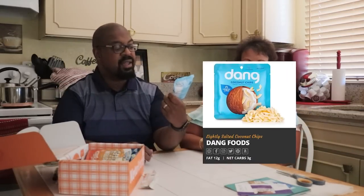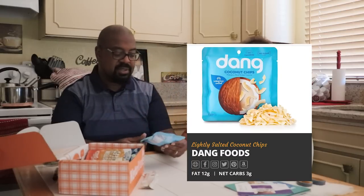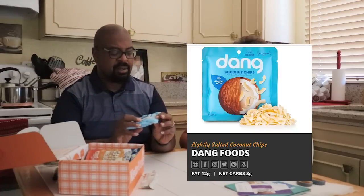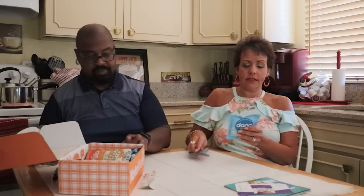All right, so the next thing is from the folks over at Tang. These are Tang coconut chips. They're lightly salted, unsweetened, toasted, toasty crunch. So this is total carbs. A serving is 0.7 ounces. Oh, no, it's the whole bag. So you can eat the whole bag for that. Total carbs is 7, dietary fiber is 4, so it'll be 3 net carbs. 7 total carbs.